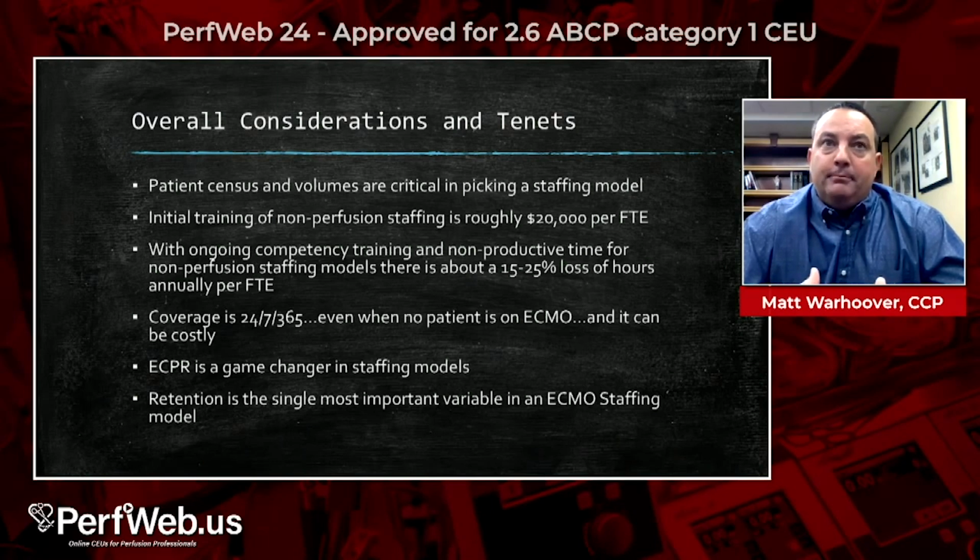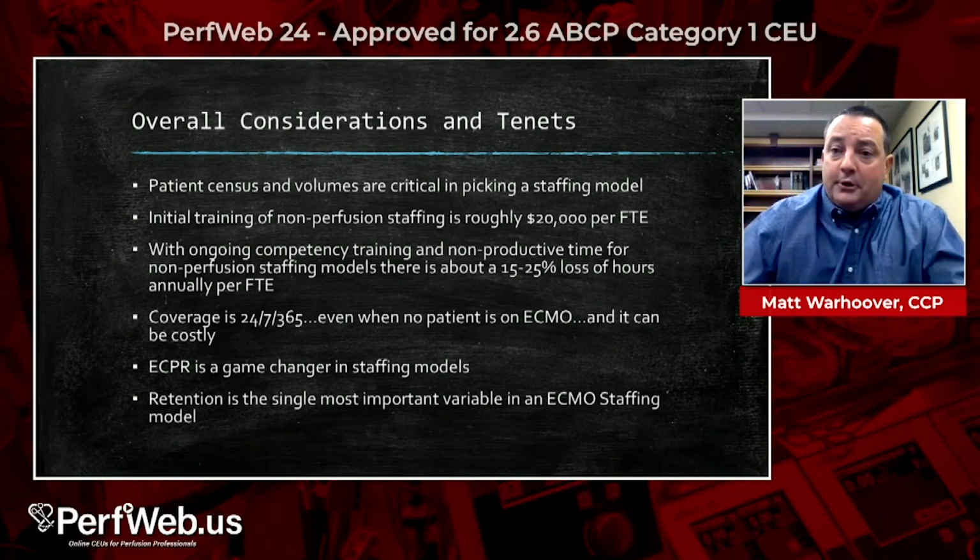If you're going to do a perfusion-based model, do you have the retention of your perfusion staff? You're going to do a nursing model. Can you retain your nurses? RT model. Do you have enough RTs? Can you ramp up and ramp down with volume? Or for a hybrid model, a hybrid model is not without its cost of retention, because it doesn't matter what cohort you're using. If you can't retain that particular cohort, it's still going to get expensive. So that's what I got, Joe.